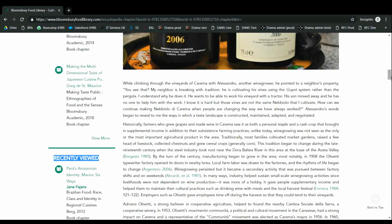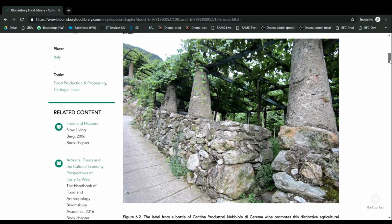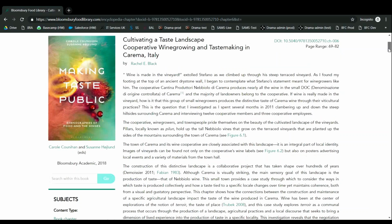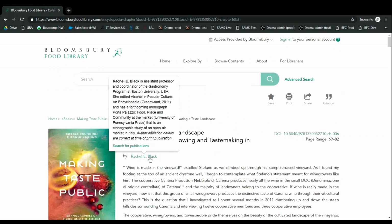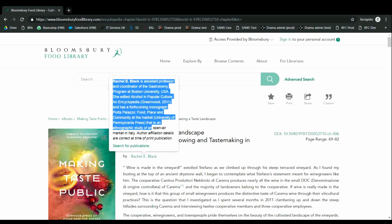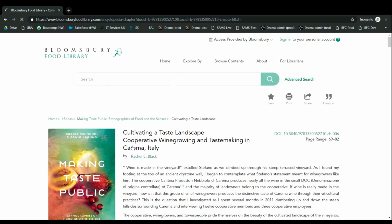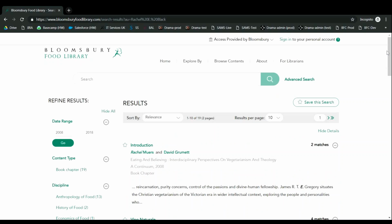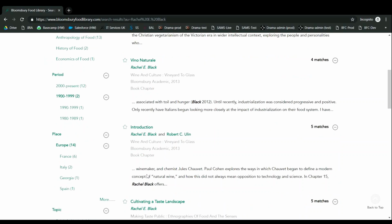You can see some books, some chapters have got images, and where we've got the rights for them, we display them here. You can search by author. So for example, this chapter was written by this author, Rachel E. Black. You can click on their name, and in many cases you might see a short biography if one is available, and then you can click on that, and that triggers a search, and then you're looking at other content, other chapters, etc. by the same author.